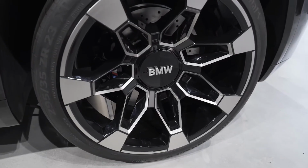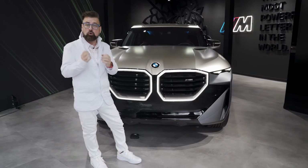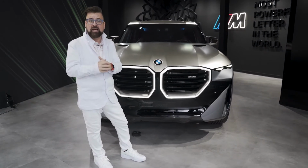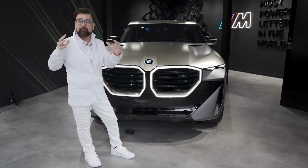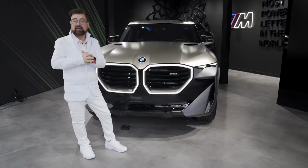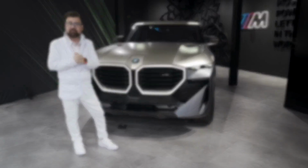On the sides, BMW-shaped wheels. Very classical design, but also very modern at the same time. Great looking, muscular BMW M car on the outside, and the technology continues with luxury features on the inside.